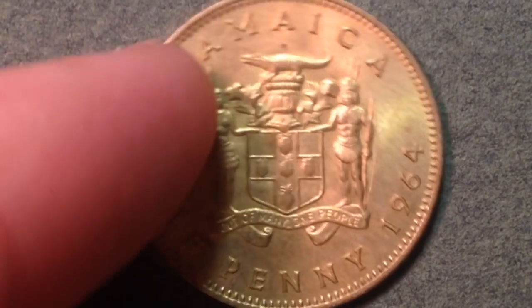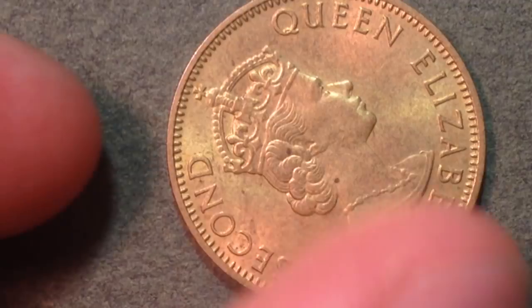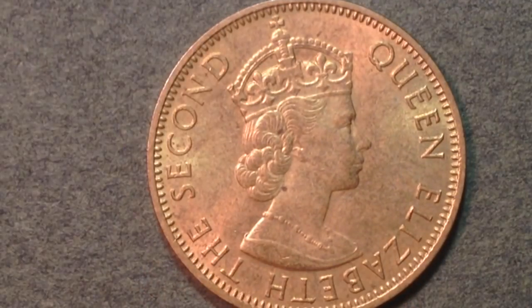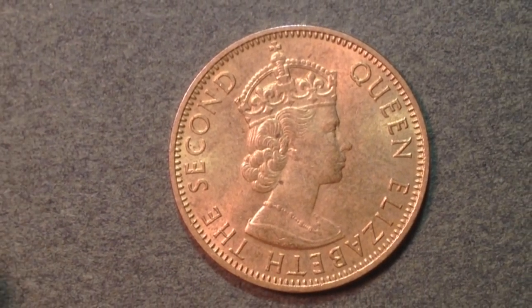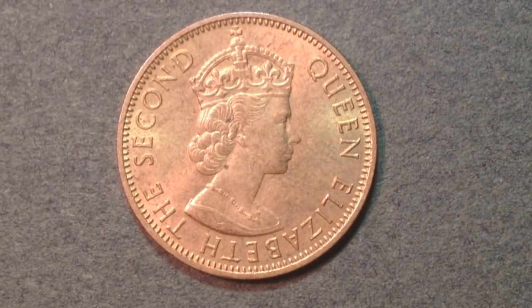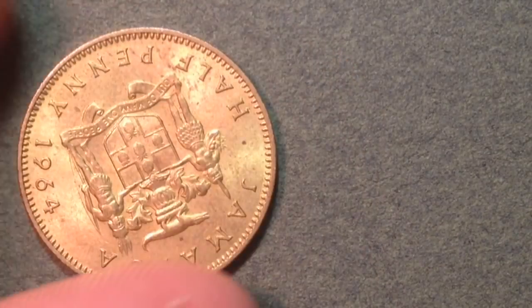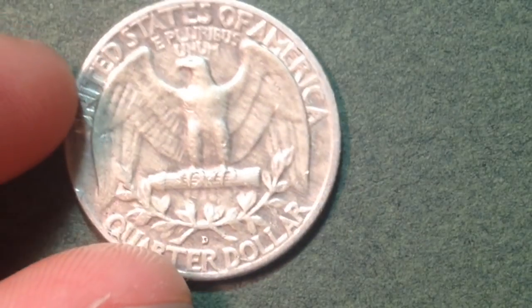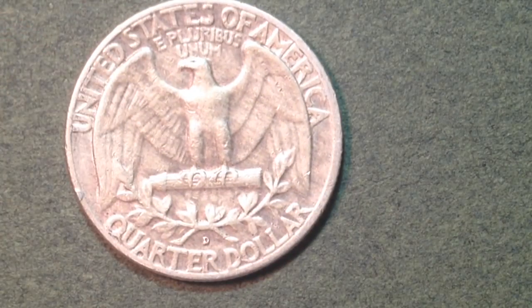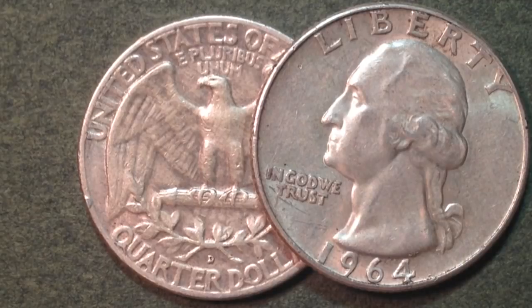When we flip it over, you're not going to be surprised who you see right here. We've got Queen Elizabeth II, a very common theme on most foreign coins that we've looked at on the channel so far. All right, everyone, that's all I've got for today. Let's quickly recap. We took a very brief look at this Jamaica half-penny coin. We talked a lot about the 1961D Washington quarter and how that quarter is worth so much more than its equivalent a few years later, 1964D.